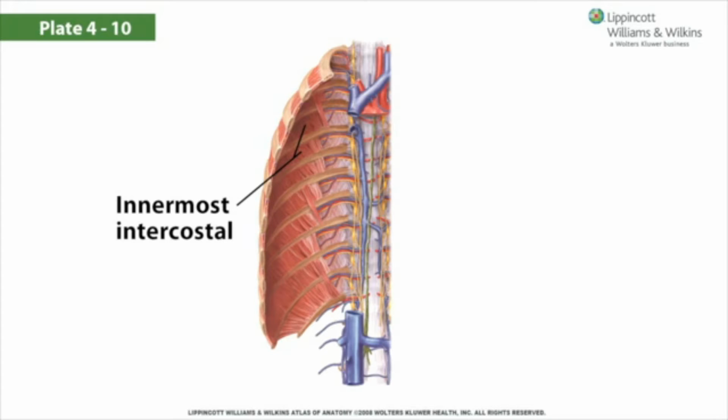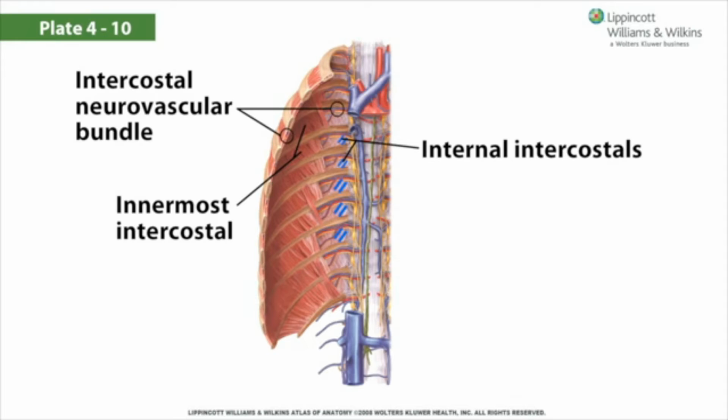The fibers of the innermost intercostal muscle run more vertically than the fibers of the internal intercostal, but can be difficult to distinguish based on fiber orientation. The best way to tell these 2 muscles apart is by locating the intercostal neurovascular bundle, which runs between them.